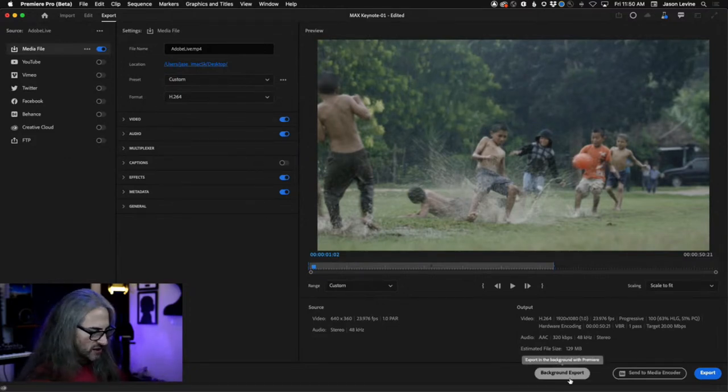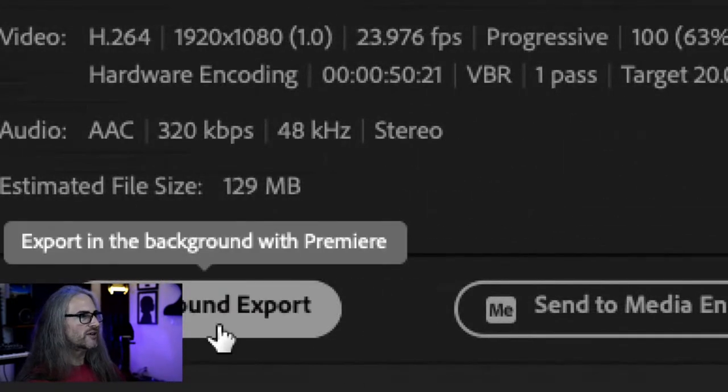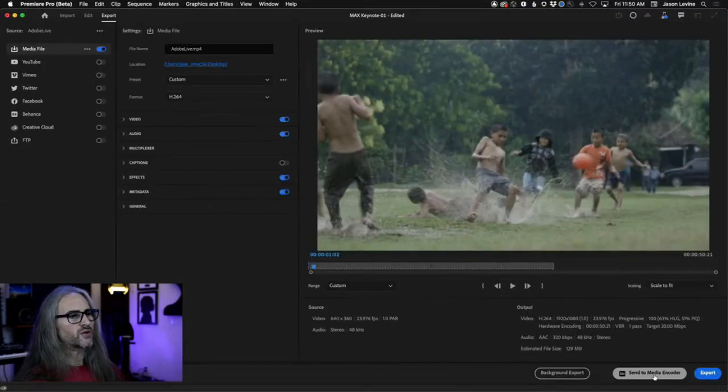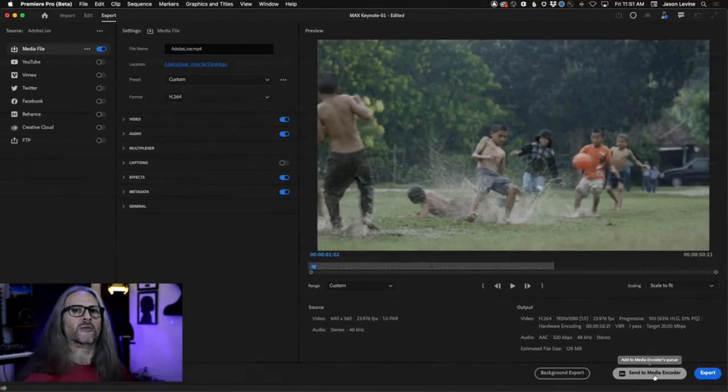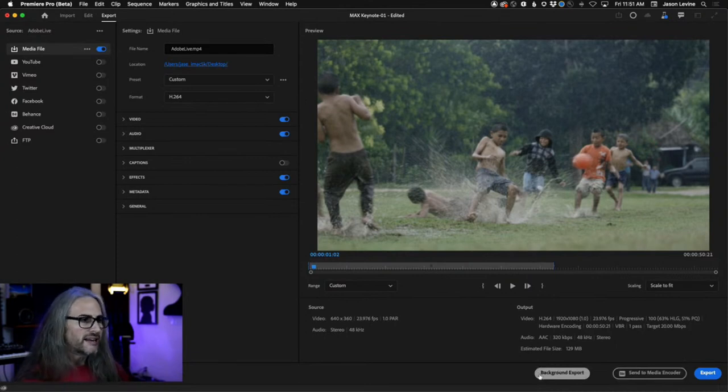And then of course, you also have now this option here. This is actually new: background export. So this is doing just that. Previously, if you sent to Media Encoder, which you can still do, you can still see that down here, it does export in the background, but as you're doing stuff in Premiere, it's pausing or slowing things down in Media Encoder. Now this is a true background export option. Export in the background.